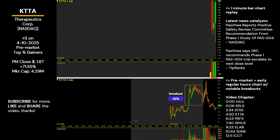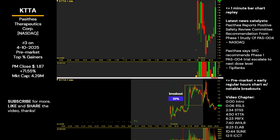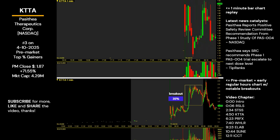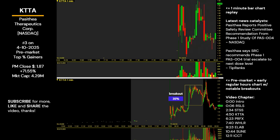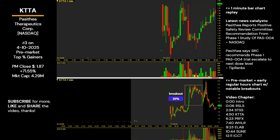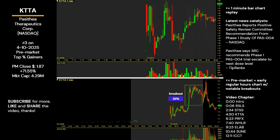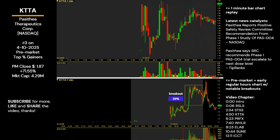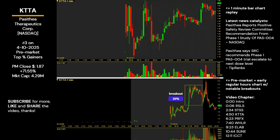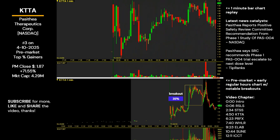Our review on KTTA. Pasithea Therapeutics Corporation is a biotech company zeroed in on central nervous system disorders and certain cancers, with their lead candidate, PAS-004, being a MEK inhibitor aimed at conditions like NF1 and tumors tied to RAS or RAF mutations. Today, the stock is having a big moment, up 71% pre-market after a solid 35% breakout that kicked off right after the press release dropped.